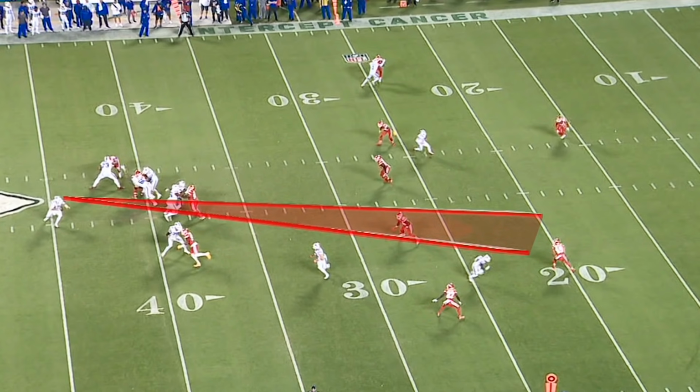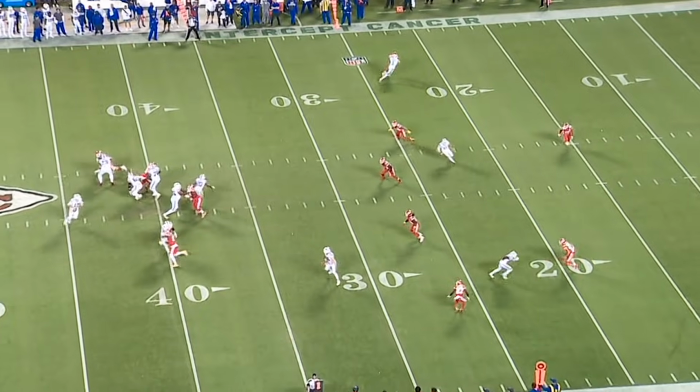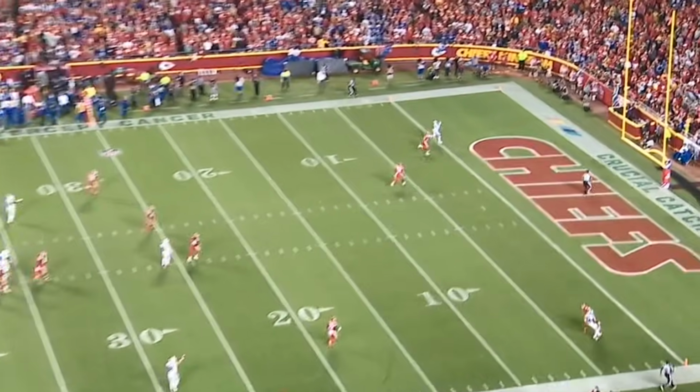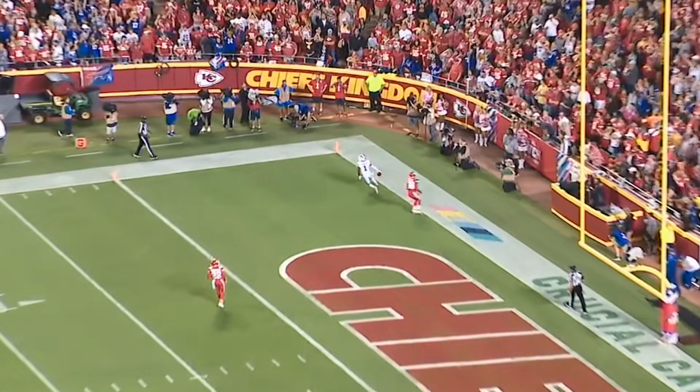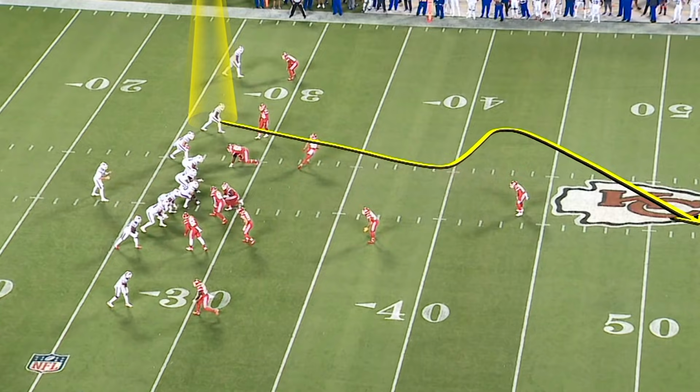And on this play, Josh does a great job of maneuvering in the pocket, does a great job with his eyes as well. He moves that safety with his body, with his eyes, and then throws a perfect ball over the top to Sanders. He also connected with Diggs in the first half for the longest play of the game that somehow didn't go for a touchdown. What'd you see on this 61-yarder?